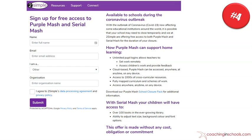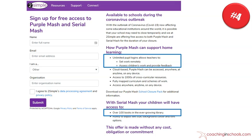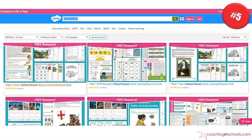Resource #4 is from Too Simple. So this is Purple Mash and Serial Mash. So you can see with Purple Mash, you are able to set the work remotely and assess children's work and provide feedback. And with Serial Mash, the children get access to over 100 books in their library. So that offer is made without any cost, obligation or commitment. So you're not going to lock yourself in. You're not going to have to pay a couple of £100 like you did with the previous one.